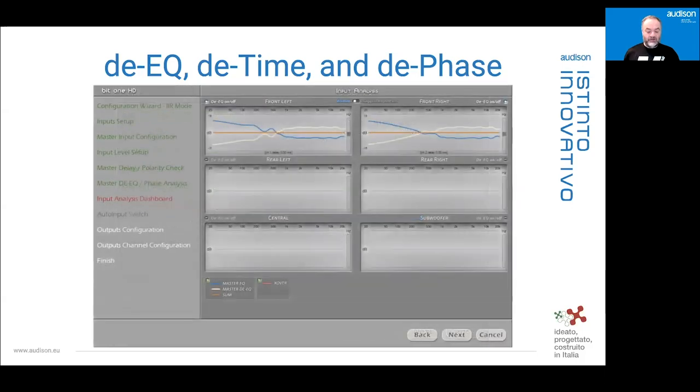And now you get this display. And this is different from what you've seen in other bit software. What this does is it tells us the response of the signal that was coming in from the Toyota radio and what it applied, and then the result. So the yellow line here is the signal from the Toyota radio. The blue line here is the DEQ that was applied. And the orange line here is the result.